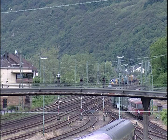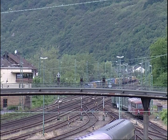Moving along the road that runs along the back of the station, we pick up ERS Class 66 number 6605, heading a Rotterdam to Melzo container train.